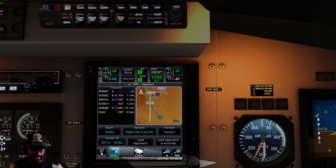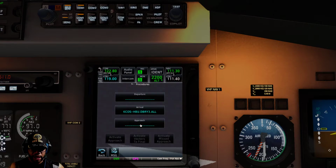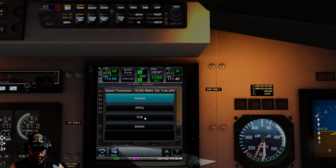We are going to kind of cancel that out and go back to the drawing board since we don't actually have that in there. So let me just take one more look here and see what it gave us for our options of waypoints. So 35 left Yankee is our choice. We don't want Vectors, so it's giving us Pueblo, Drake. I'm interested in Ash double L. So we'll leave that there right now.